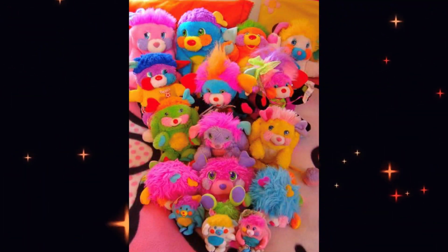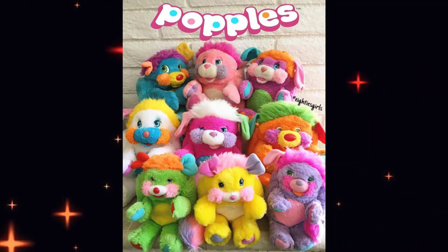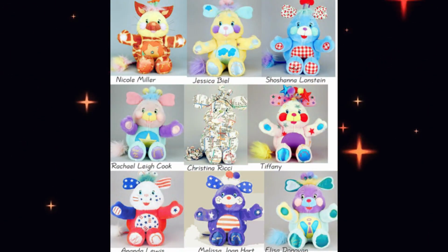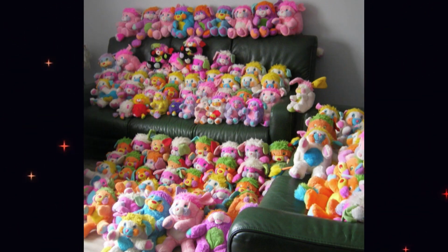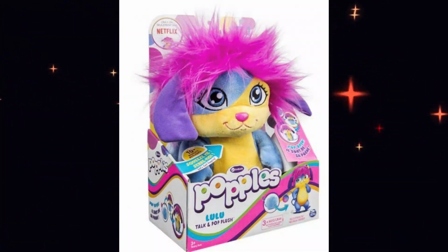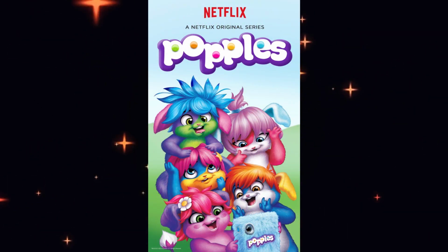Other lines later on included the Pufflings, Sports Popples, an extension line of full-size Popples, Pocket Popples, and then in 2001 there was a revival line by Toymax. And after that line had died in 2007, they tried to revive the line again through Playmates Toys. And then once again revived in 2015 with the new Popples series on Netflix.